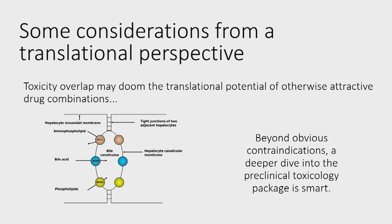Of course, a single drug by itself inhibiting BSEP at a low percentage, 15 or 20%, might not be cause for that molecule not entering human clinical trials. But if two drugs with low BSEP activity are combined, the combined actions of those drugs might take it over what would be a reasonable amount of BSEP inhibition that would not be advisable. So evaluation of preclinical toxicology packages is also something that needs to be done before two drugs are considered for human clinical combination.